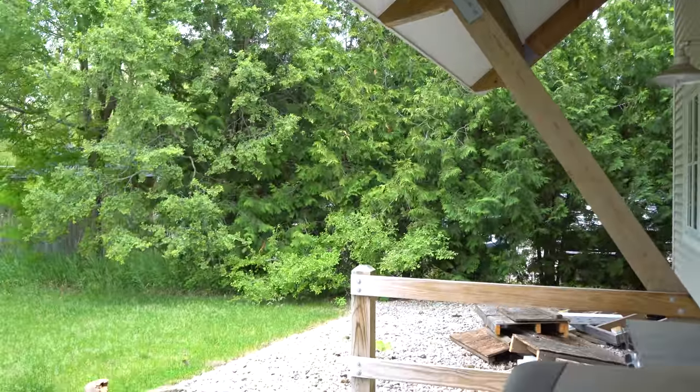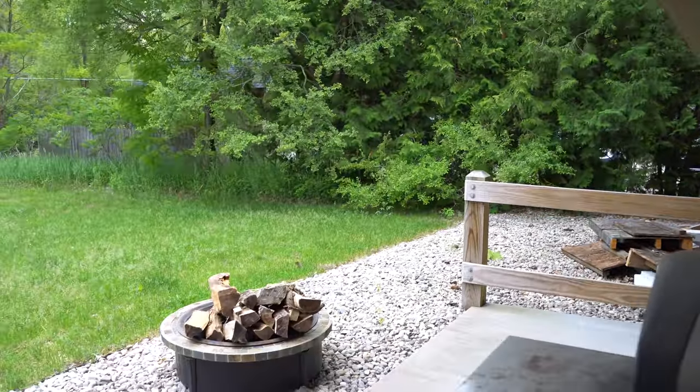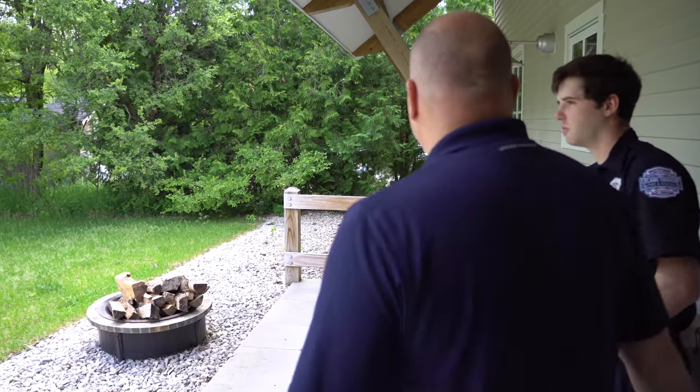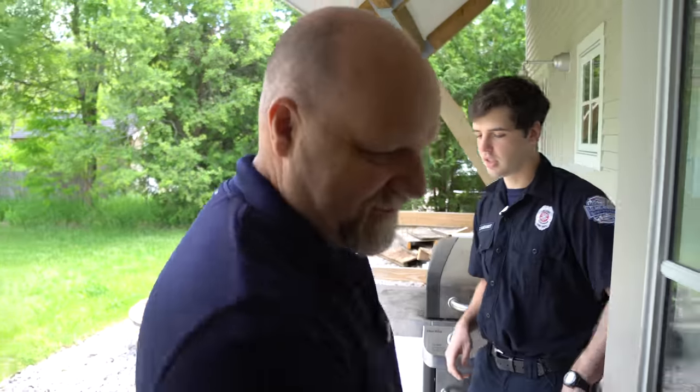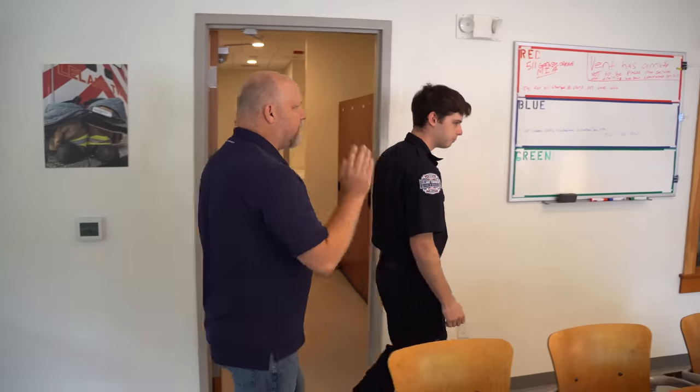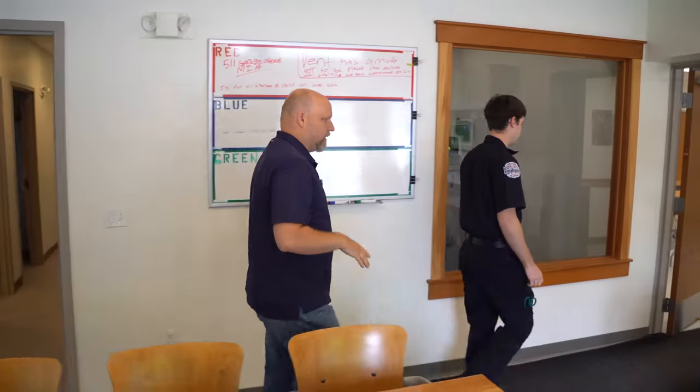I love the overhang. Yep. Big wood beams and a nice little fire pit to hang out. Eventually, these stations are fairly new, built in 2016, so we haven't made full use of some of our spaces yet, but eventually we'd like to have picnic tables and stuff out back there. All right, so we're gonna make our way back through to the engine bay, right? Yep, back to the engine bay.